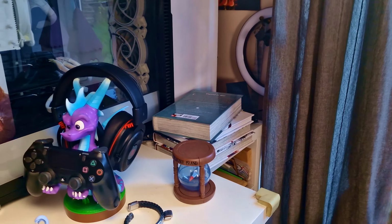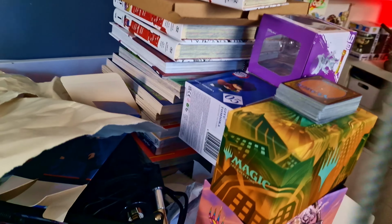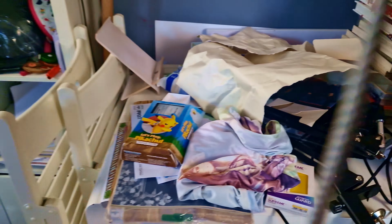I created this shelf before out of pallets, and that sorted my Funko Pop issue out, but now they're completely overflowing again, even though I have sold some of them, the ones I don't really care too much about. I have a big pile of boxes, and behind them, boxes and magic cards is a big pile of manga. Pokemon cards, anime t-shirts, my boom arm, stuff from a previous video.